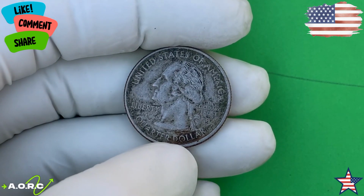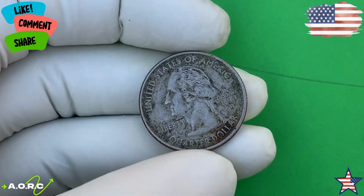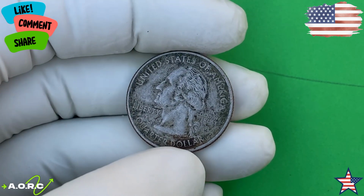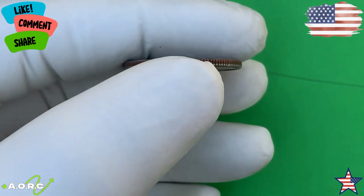So, whether you're a seasoned collector or someone curious about the coins in your pocket, take a closer look at your 2007 quarters. You never know, one of them might just be worth a small fortune.